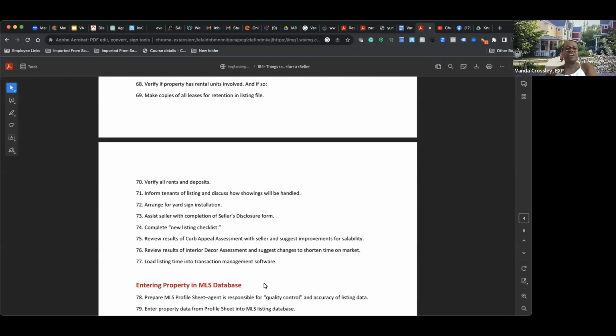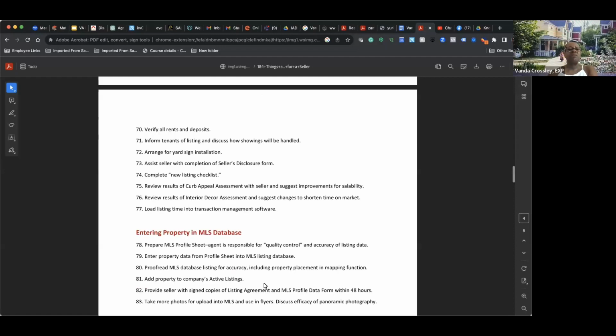Complete new listing checklist. Review results of curb appeal assessment with seller and suggest improvements for sellability. Review results of interior decor assessment and suggest changes to shorten time on the market. Load listing into transaction management software. Enter property in the MLS database.